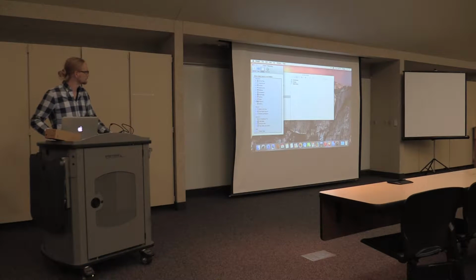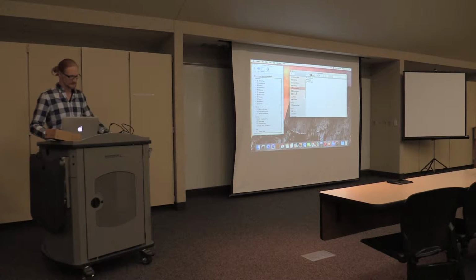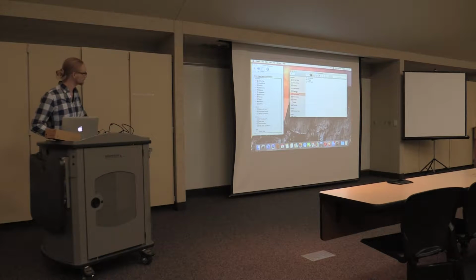Can you move that Finder window over so you can see it popping up? Yeah. There you go. Thank you. So now I've got some more options here over my favorites. You can also drag any folder that you've created on your own into that area if it's something that you find yourself accessing a lot.